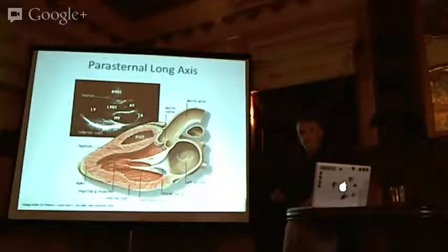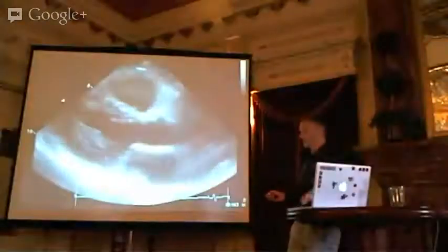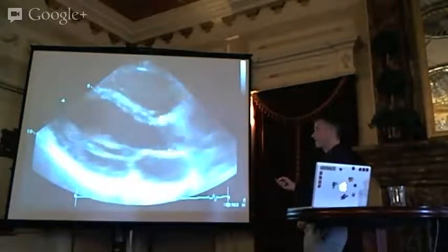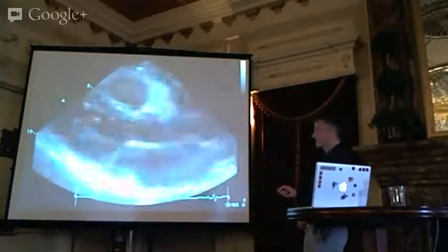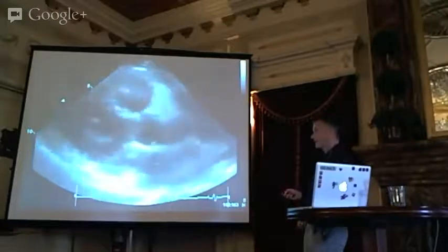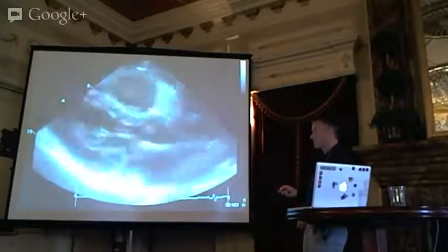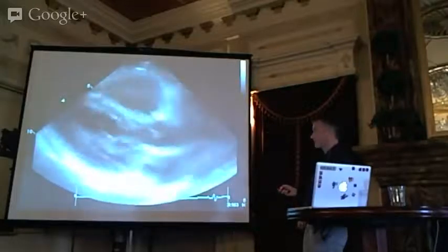Has anyone in the room not seen that view before, not perhaps interpreted that view before? It's going to get boring, I keep going on about it. There's a few of you, fantastic. But let's do it again. Repetition is another skill. So, right ventricular outflow tract, septum, there's the left ventricle there, this is the mitral valve, left atrium, left ventricle, the aortic valve, the outflow tract.